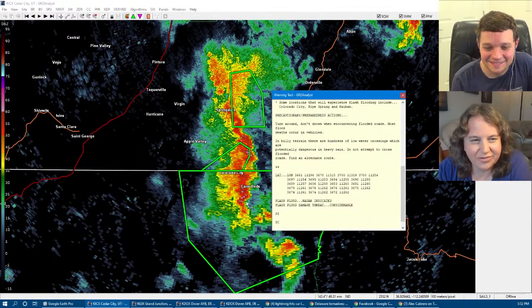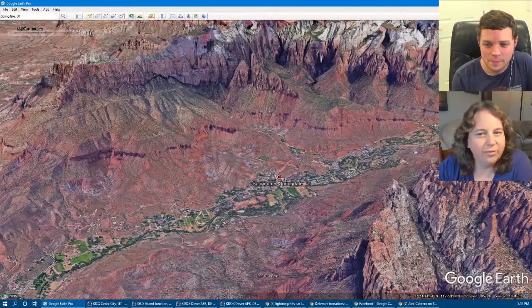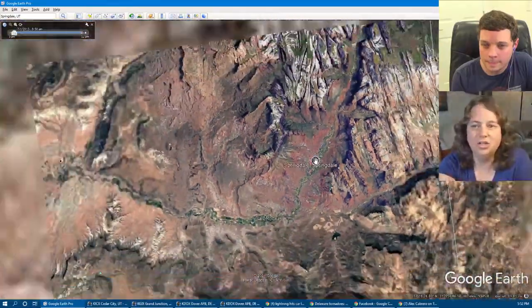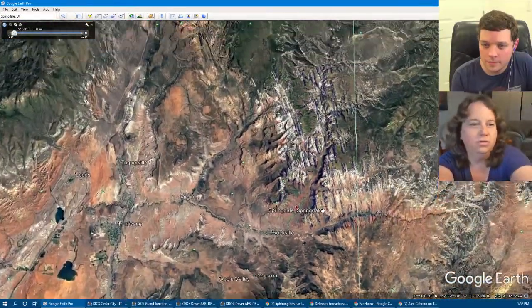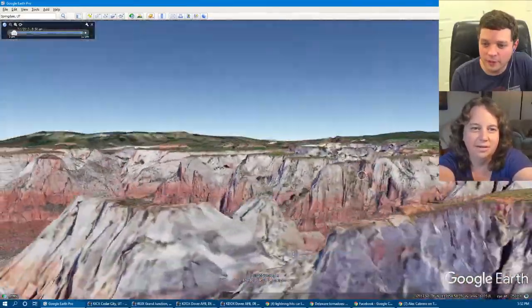I don't mess with flash floods, especially here in Colorado, we get on average only 14 inches of rain a year. I'm sure Zion is like 10 inches of rain a year. Of course, someone could Google that. We ought to go here. This looks like a really pretty national park.